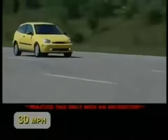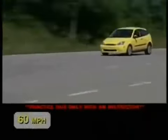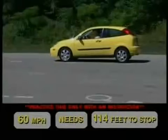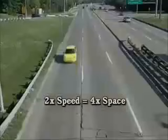In this vehicle, traveling at 30 miles per hour, it takes about 33 feet to stop. Here's the same vehicle traveling at 60 miles per hour. Now it takes nearly 114 feet to stop. In other words, at twice the speed, you need a safety zone almost 4 times larger. Spotting hazards before they pop up in your safety zone takes skill, concentration, and practice.